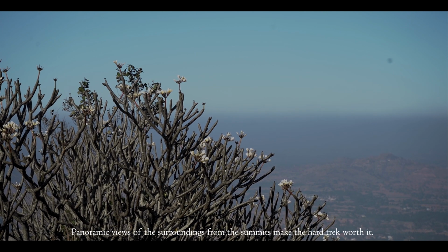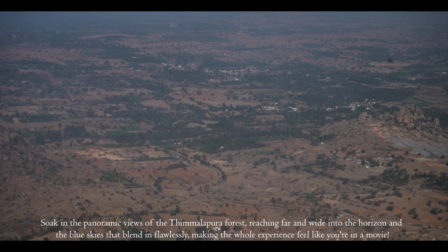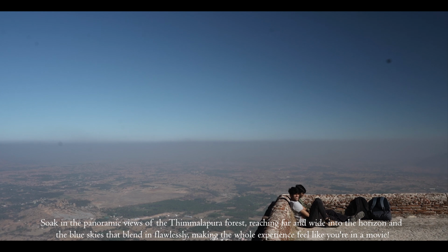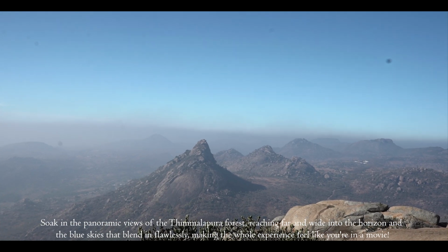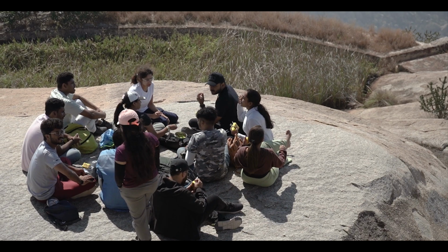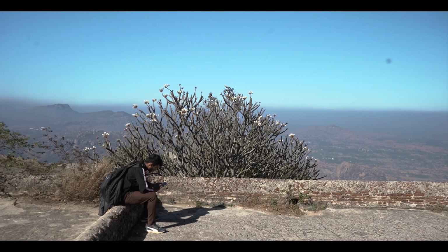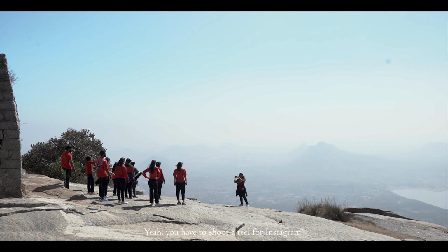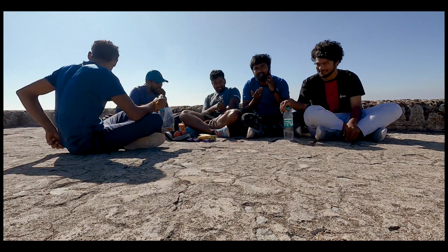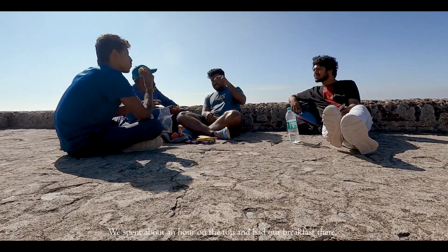The panoramic views of the surroundings from the summit make the hard trek worth it. Soak in the panoramic views of the Thimlapura forest, reaching far and wide into the horizon, and the blue skies that blend in flawlessly, making the whole experience feel like you are in a movie. Yeah, you have to shoot a reel for Instagram too. We spent about an hour on the top and had our breakfast there.